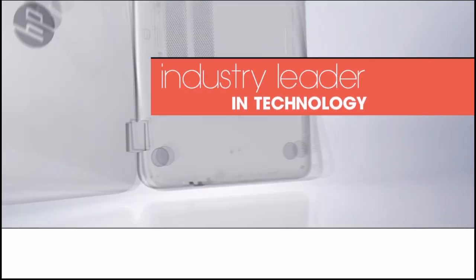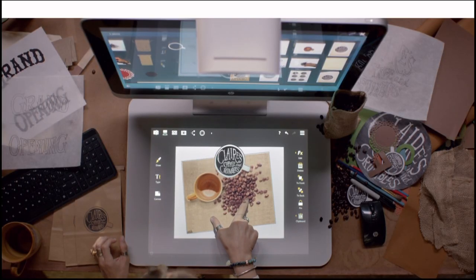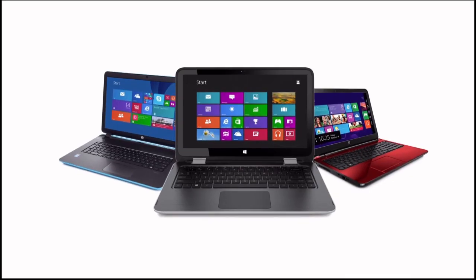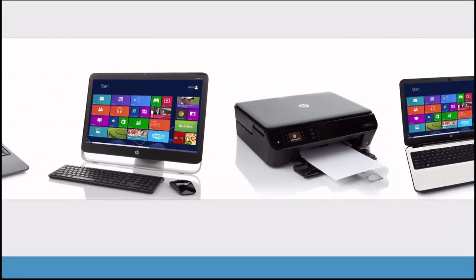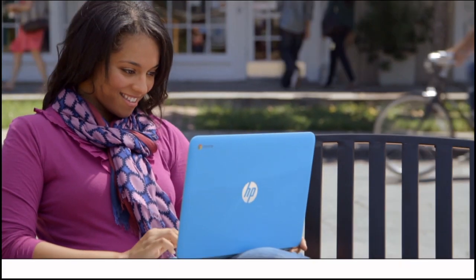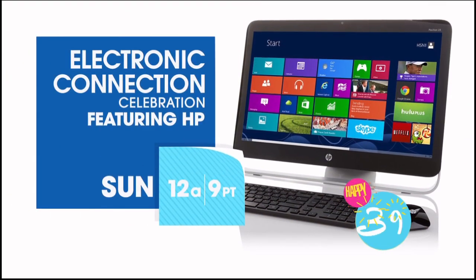Since 1939, HP has been an industry leader in technology, offering innovative, practical products at a great value. It's a tradition they carry on to this day. HP puts innovation at your fingertips. From desktops to laptops and printers to tablets, HSN has the latest in HP technology, so you can stay productive and stay connected wherever life takes you. HP, make it matter. Sunday on HSN.